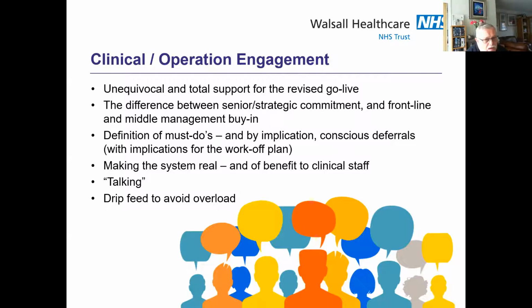And that was key. We also said that by talking with people and ensuring that we kept them up to date, drip feeding the information at a pace that they are able to digest, and then also feed that back to us, was also key in moving this forward with the engagement.